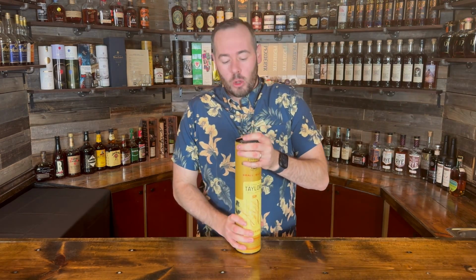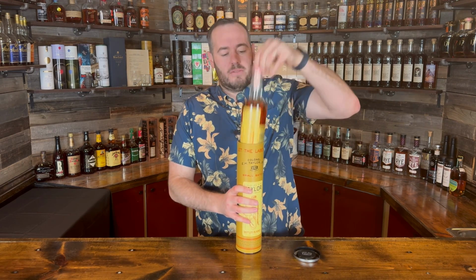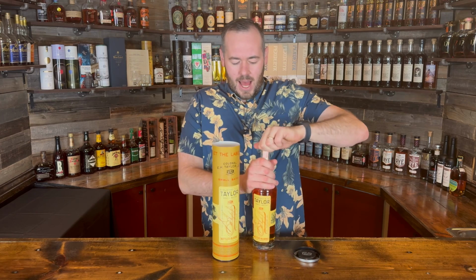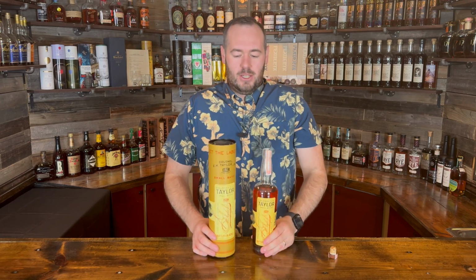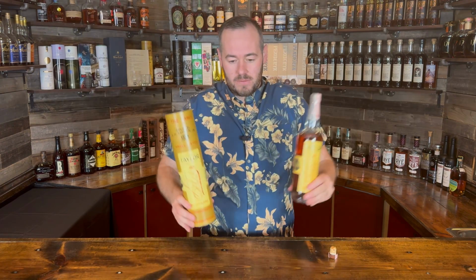Let's start with E.H. Taylor Small Batch. It's going to set you back about $45 for the most part for this bottle of whiskey, and a lot more available. I remember going back about 8-9 years ago, walking into a King Soopers and just seeing a row of these on the shelf.